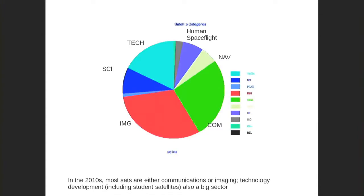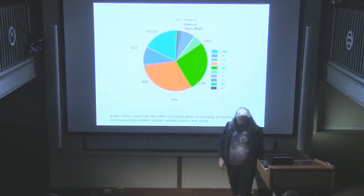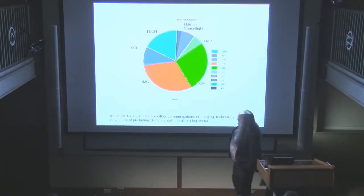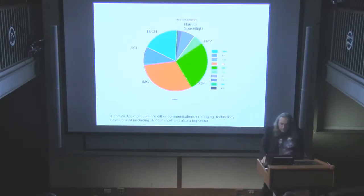And so I did sort of the breakdown of what they're used for, by number of satellites. The biggest things are either communications or imaging, and the technology satellites are pretty common too. The trick is that the technology satellites are mostly really tiny, whereas these ones are big. So most of the action is in imaging and communications, and you'll see that science is really a small part of the pie.